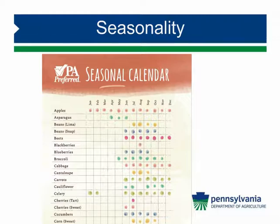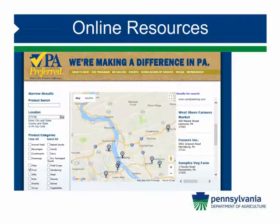Penn State Extension offices can be very helpful when it comes to learning these nuances of seasonality. So we recommend reaching out to them whenever you have any questions. And PA Preferred has our seasonal calendar available. This is just a small snapshot of the top of it, but we have it available as handouts, and I'd be happy to send them to anyone who's interested.